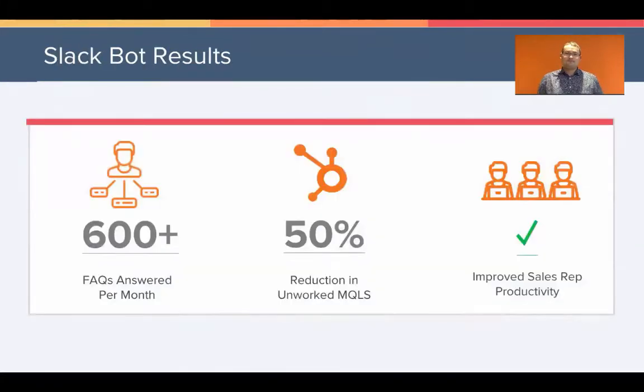So let's talk about results. We've been delighted with what we've seen so far, the results from our Slack bots. So I mentioned the first bot that answered frequently asked questions, freeing up our time to focus on more high value work. It's answering over 600 sales rep questions per month. So these are questions that the sales enablement team may have manually had to answer previously, but now sales reps are getting these questions answered immediately. And then the reminders about MQLs, what we've seen is a 50% reduction in unworked MQL. So again, this is absolutely huge.